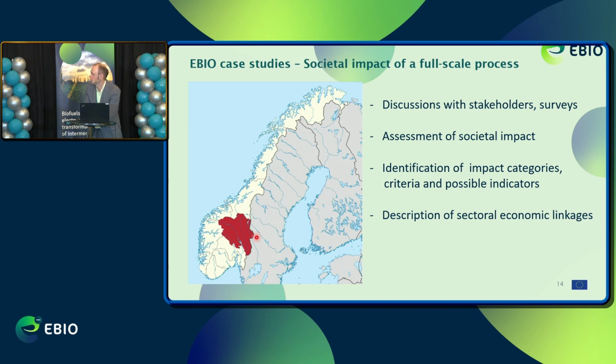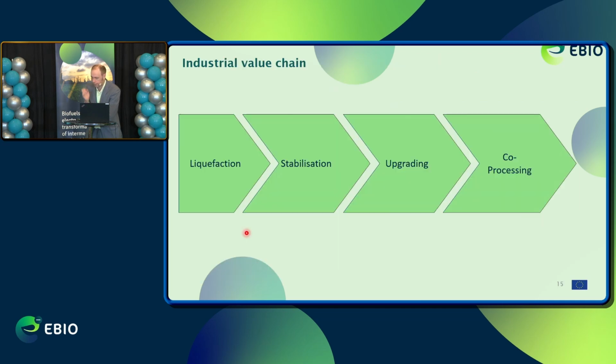And there we did a lot of discussions with the communes, with the industrial stakeholders and so on, and came up basically with a case of establishing such a unit there. If we think about the value chain of the industrial process itself, it's very simple: liquefaction, stabilization, upgrading, co-processing, and that's really based on what is available at this stage.